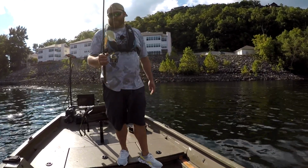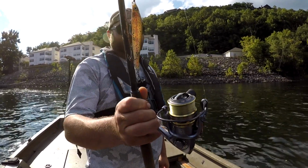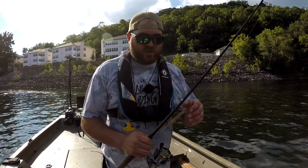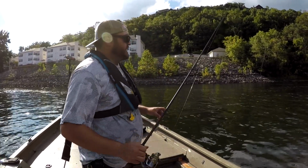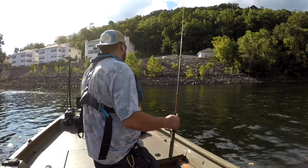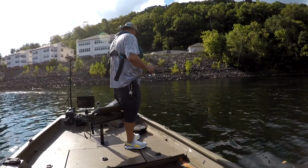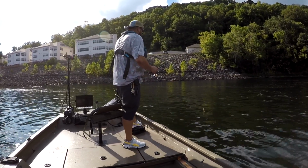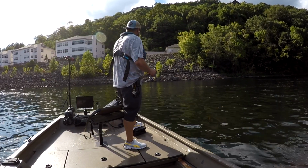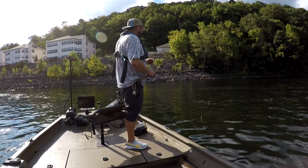I am throwing a Signature Series 110+1 juvenile rainbow pattern on 8-pound monofilament P-line. That is the brand name of it. We do not sell that in the shop, but you can get it at Bass Pro. I actually don't think we have any 8-pound line in the shop, but I could be wrong.